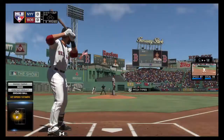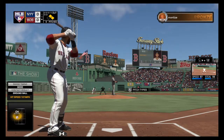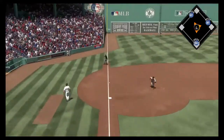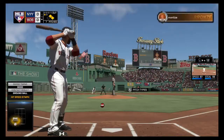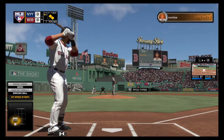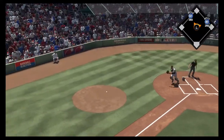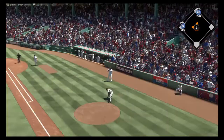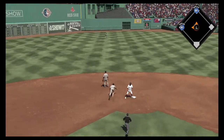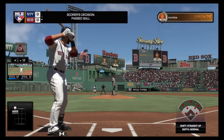Standing in, J.D. Martinez. And he's looking to get it going. Off to a bit of a slow start this year. First offering on its way. Hit hard, but foul. Here comes the 0-1. The pitch, a fastball off his glove, and it bounds away. So now 2 men in scoring position.